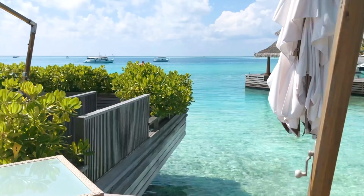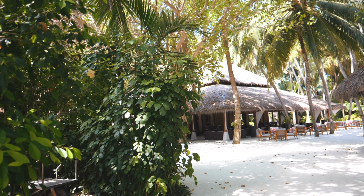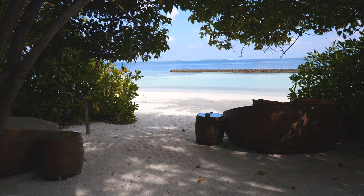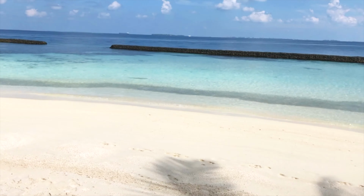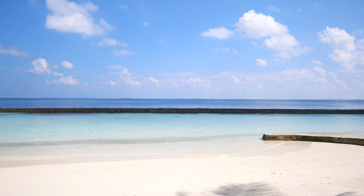We enjoyed some sushi for lunch at Lime Restaurant, the main restaurant on the island, before having some explorations. Oh my god. That was the bird, but did you see the shark? Look. Can you see it there? Oh my god, yeah. Oh, there's two of them.